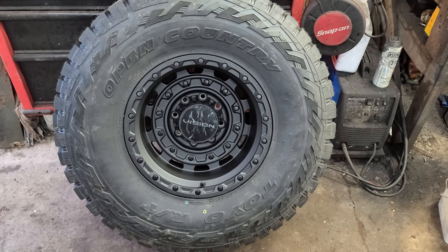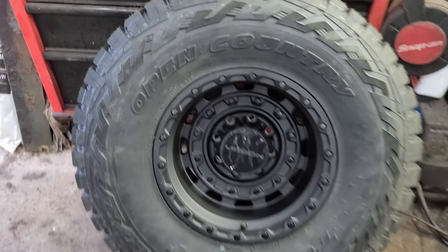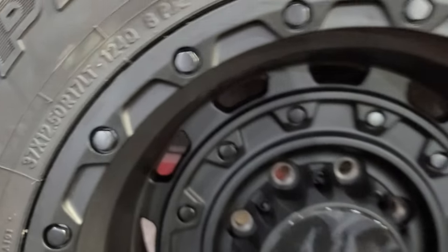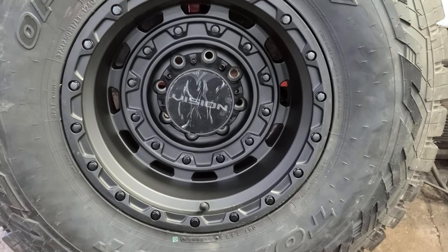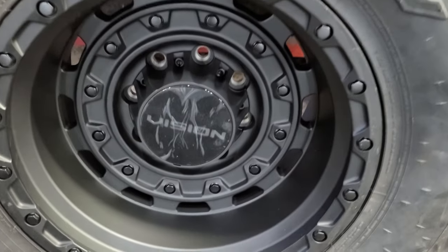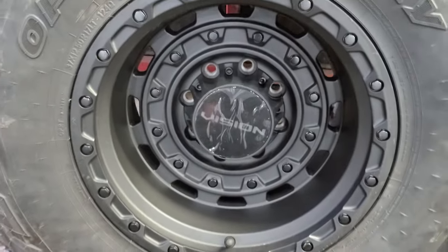So these are the tires that I ordered up. These are Toyo Open Countries. They're 37 by 12.50 on 17s. And they are sitting around some Vision 403 Tacticals. These are 17 inch rims and they are 10 inches wide. They have a faux bead lock and quite a tactical look.